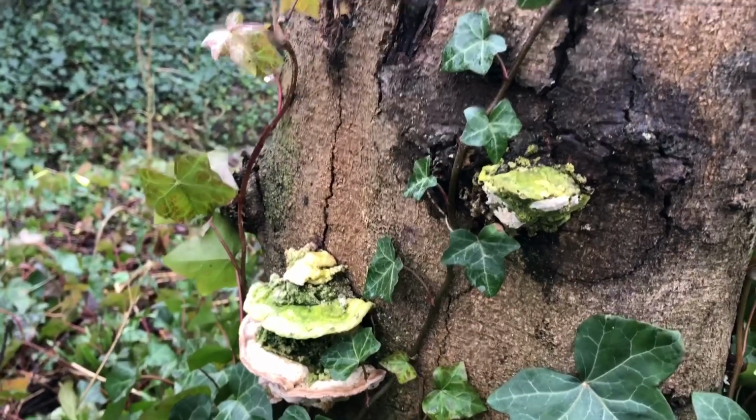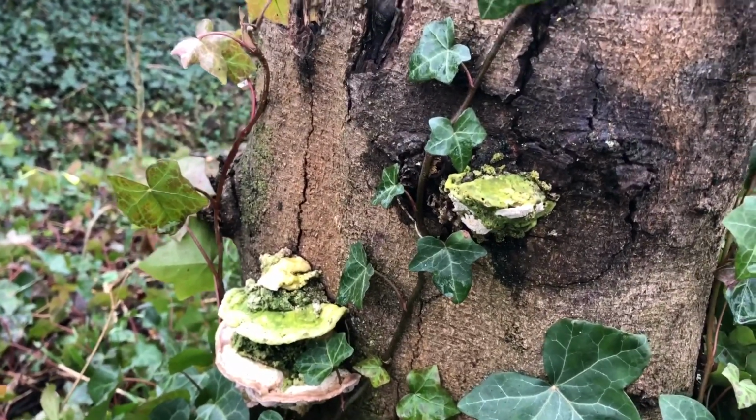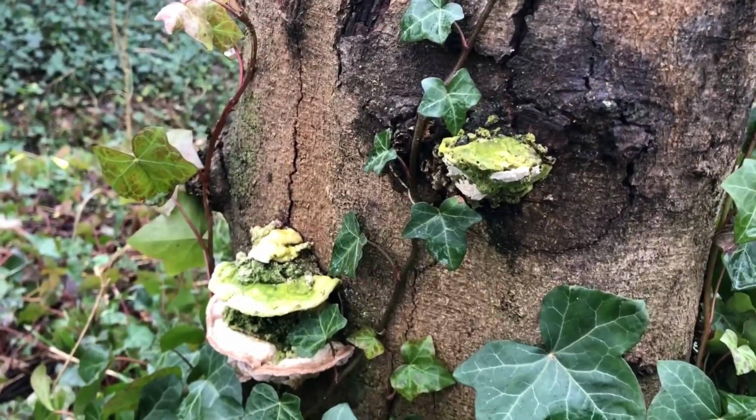Yeah, and fungus is a really good one to do for seeing, because we wouldn't touch it, we'd certainly never taste it, and we wouldn't even really get close enough to smell it, but it's a great thing to look at.